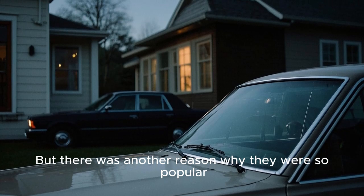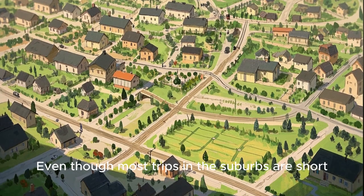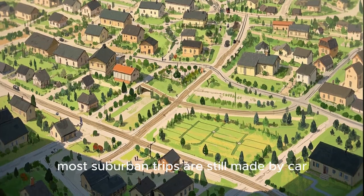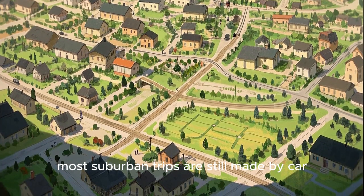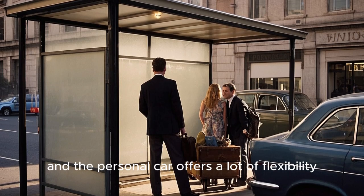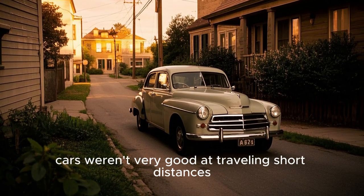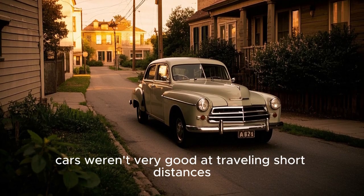But there was another reason why they were so popular, and that was the automobile. Even though most trips in the suburbs are short, most suburban trips are still made by car. Public transit was never very popular in the suburbs, and the personal car offers a lot of flexibility. But until recently, cars weren't very good at traveling short distances.